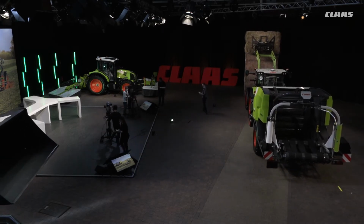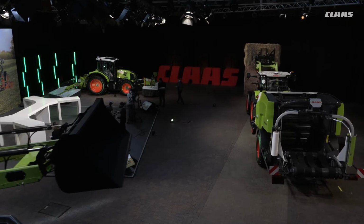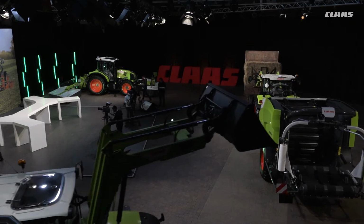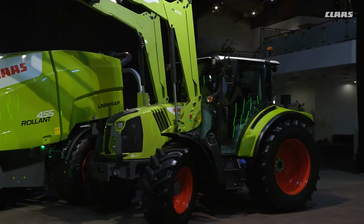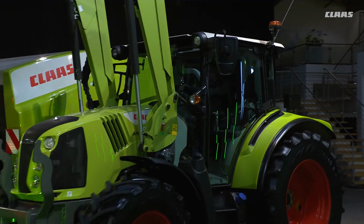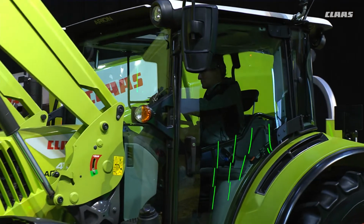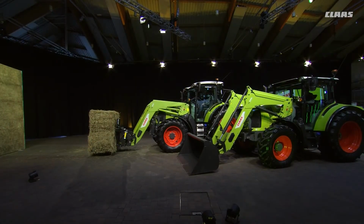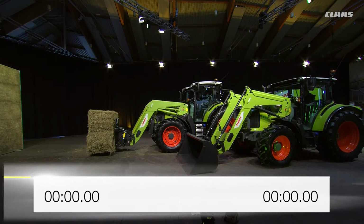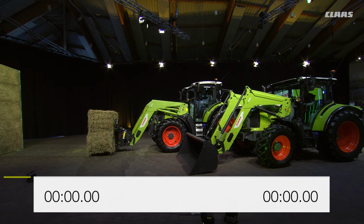So now we will drive in the ARION 410 with an open center system with 60 liter and put this next to the ARION 470 with a 150 liter pump. So the tractors have nearly reached their position now. Let's see how quick it is. So I'll time it. Andreas, Arnold, get ready. Both in idle speed. 3, 2, 1, go.